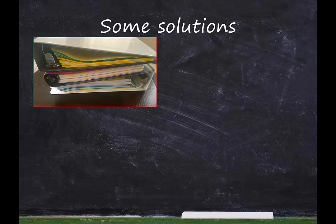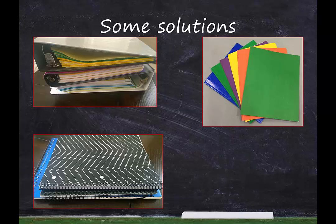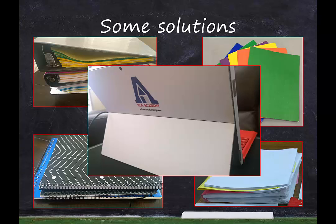It's no simple task, but we do have a lot of techniques available to us. We can do the traditional binder plus index tabs thing. Then we have the pocket folders available in a rainbow of colors, spirals and composition books, and file folders. Also, we see an increasing number of teachers assigning work electronically and having students collect their work in some sort of online portfolio or file system, classrooms in the cloud. We'll talk more about that later. Pocket folders can come in handy for writing portfolios. They give you a little more organizational capacity than the manila folders.